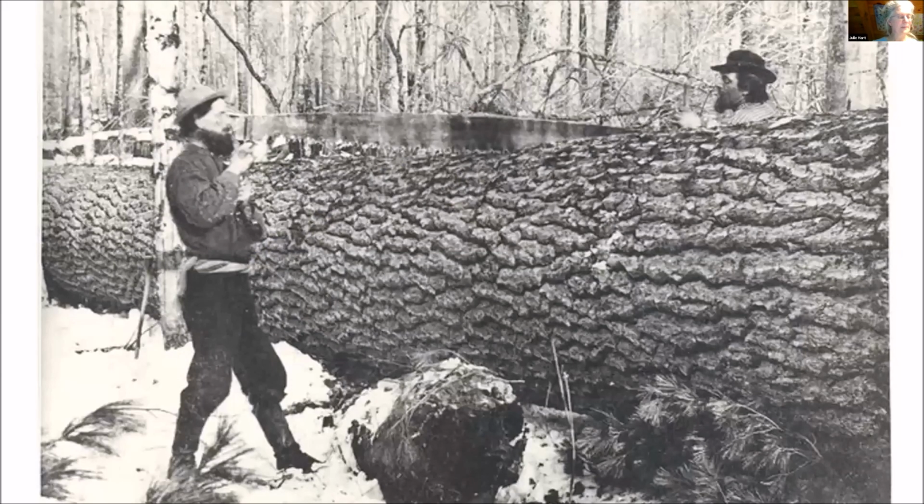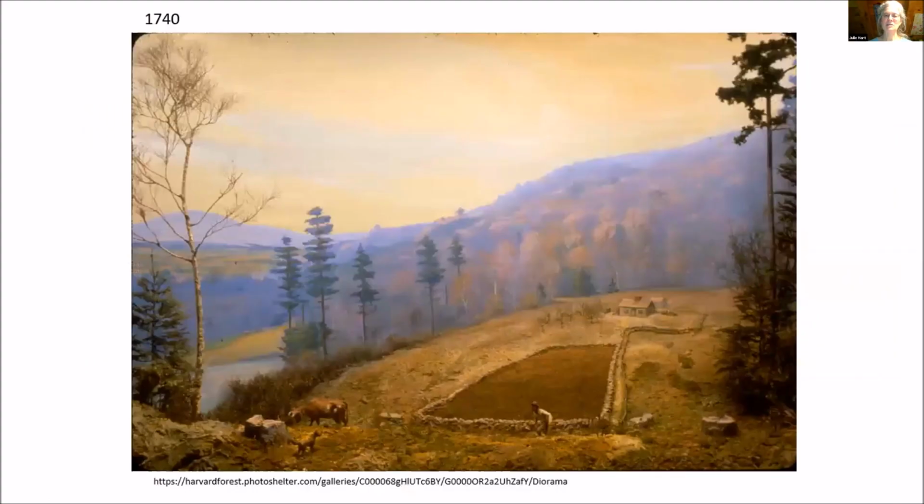And they brought with them axes, and they brought with them chainsaws, or not chainsaws, sorry, crosscut saws like this one. And they started to cut down the forest. They needed to farm. They needed to hack their existence out of our rocky soils. And so they cut down trees, first in small areas, and then it kind of grew. And initially you would see these kind of hardscrabble homesteads carved out of the forest. And as more and more people came, more and more areas became settled.